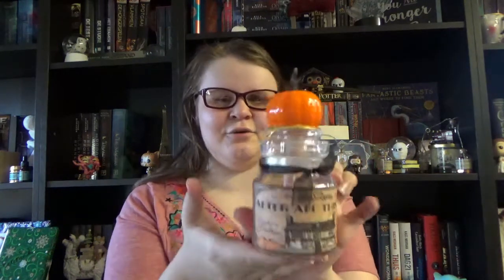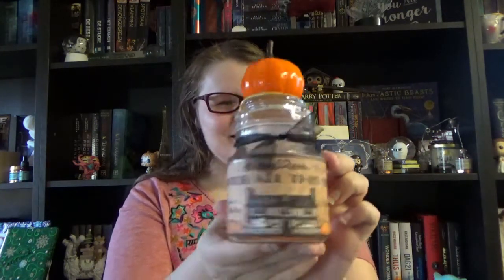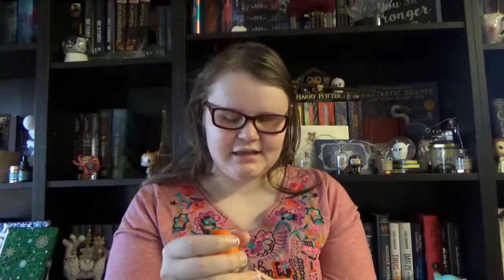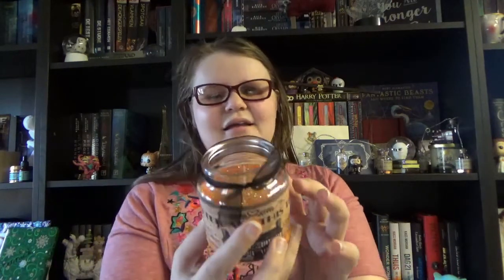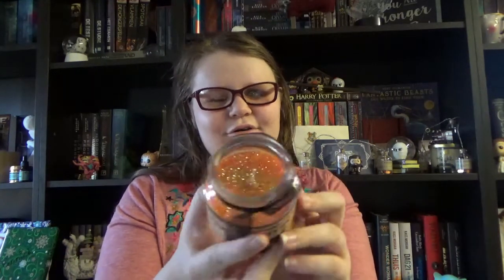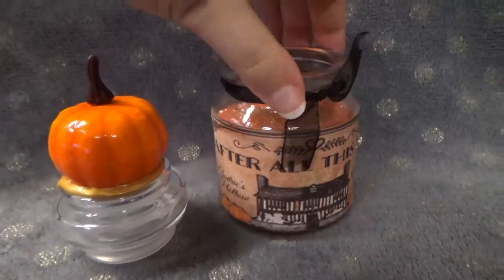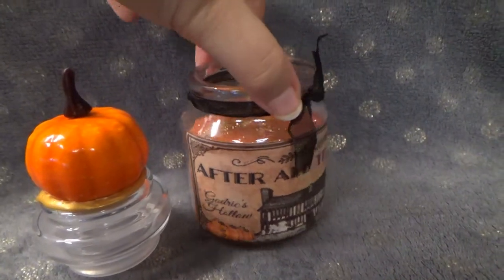So inside I find this gorgeous candle. And it says, after all this time, Godric's Hollow, and then, of course, the date, October 31st, 1981, which was the date that Harry's parents died. And on top, we have this gorgeous pumpkin that is sealed in with wax. And it's like, ooh, it smells nice. It's an orange candle with lots of sparkles.